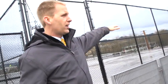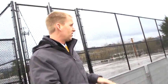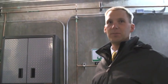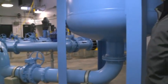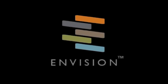At the same time, we had a nearby pump station called the Inglewood Pump Station, and we did an inspection of that as well and determined that the pump station was not seismically resilient. In keeping with the district's leadership in environmental stewardship and sustainability, the project team investigated the potential of obtaining Envision Sustainability Rating credits as part of this project.